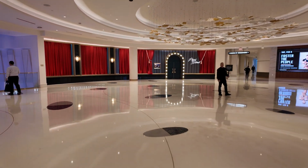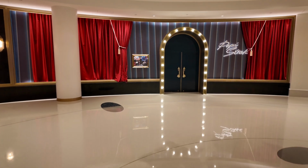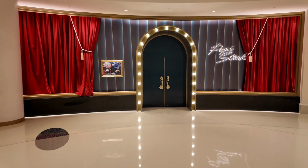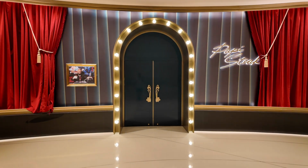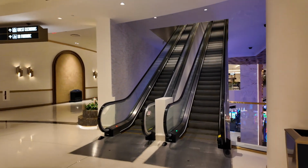And right next to the theater is going to be Poppy Steak. And Poppy Steak is very popular on social media because you pay $1,000 for a steak and they bring it out like you bought a bottle in the club. Very unique experience. Not really my vibe, but might be appealing to some of you viewers.